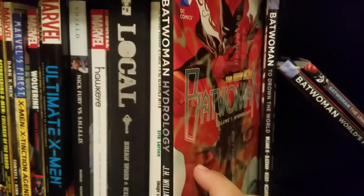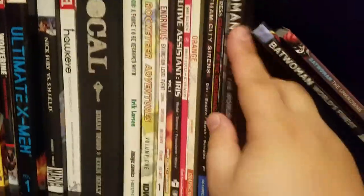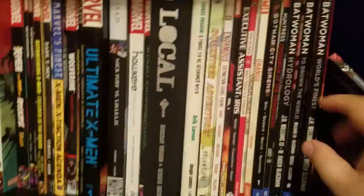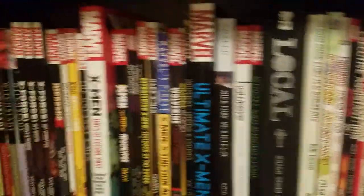Then we get into Batwoman. We have Batwoman Volume 1, Volume 2. Then we have Volume 3. Then Volume 6. I gotta find the rest of Batwoman.